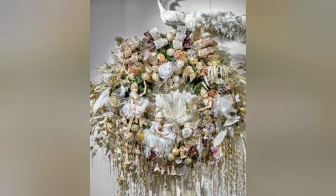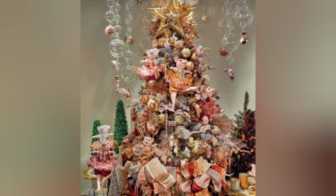This must be the same company or person, this wreath. Once again, take a look at how packed it is. Very whimsical with those little, they look like little fairies flying around in the middle. And then it has the bird up on the top and then the drippy element on the bottom. And it's just complete all the way around.